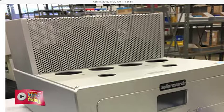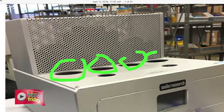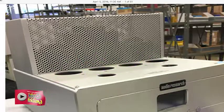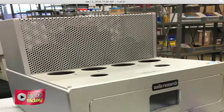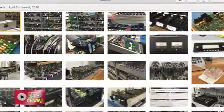If you see these holes right here, this is where the tubes go in. And this particular one is their entry model of integrated. Look at that. This is their integrated tube amplifier. This is their beginning model, their least expensive product, and it is $8,500. Oh boy. And look at that, you can zoom in on them.